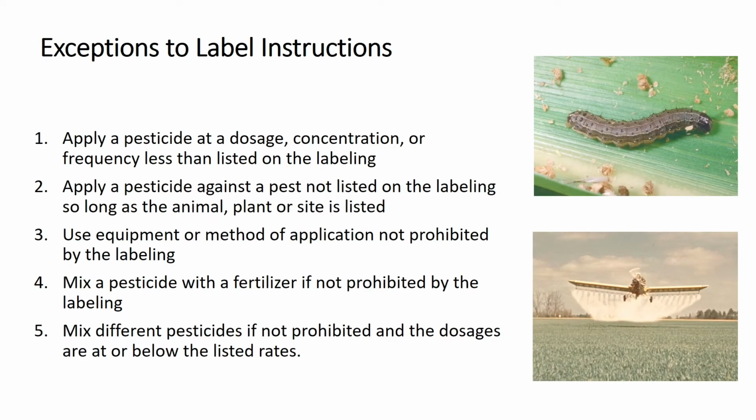Well, we've talked about the pesticide label being the law. Everything that's on there is what we have to follow and things like that. Even saying that, there are a few exceptions to pesticide labels, correct? Oh, there's always exceptions.